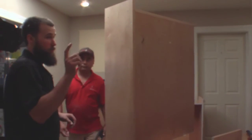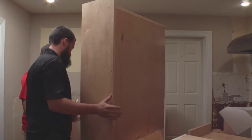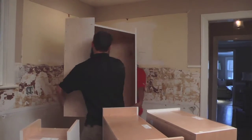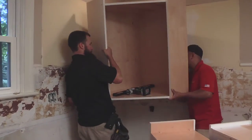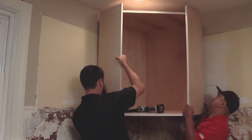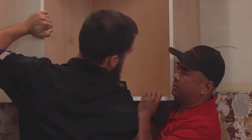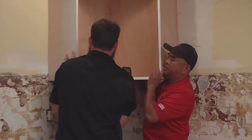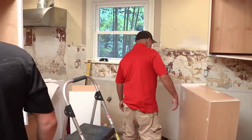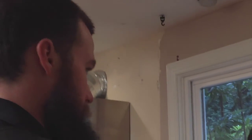All right, so I already got my mark on the wall. So we'll just hold it up there and make sure it's plumb, and I'll send the first screw in. You see my mark? Yeah. Let's get it up there. Watch out real quick. Make sure it's on the line over there. Real close to it. All right, ready to set this next one. Oh, I need that squeeze clamp out of the van.